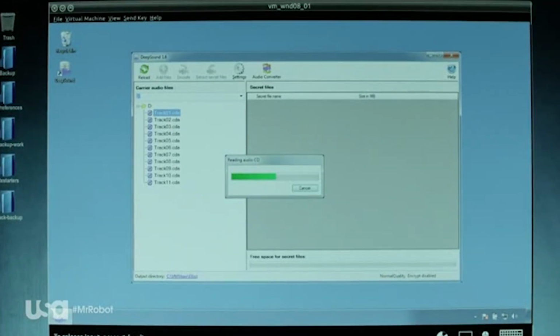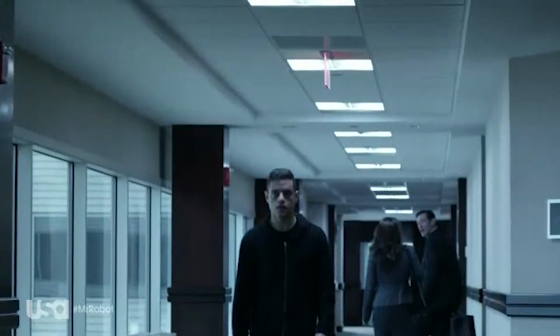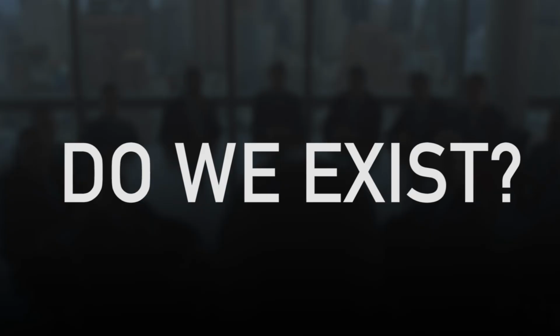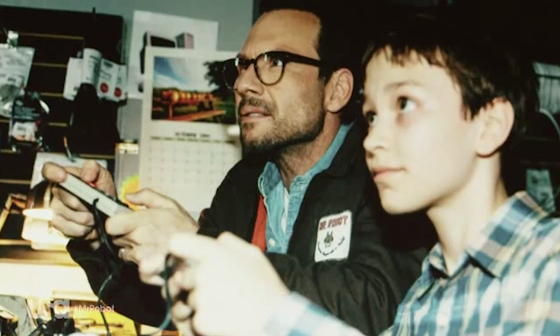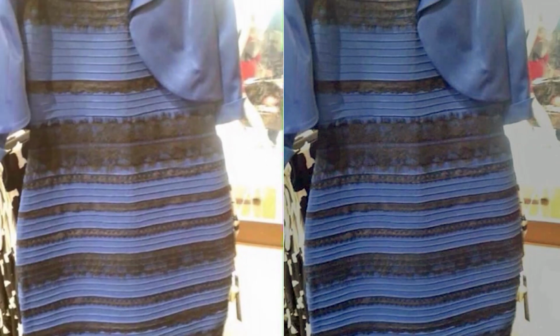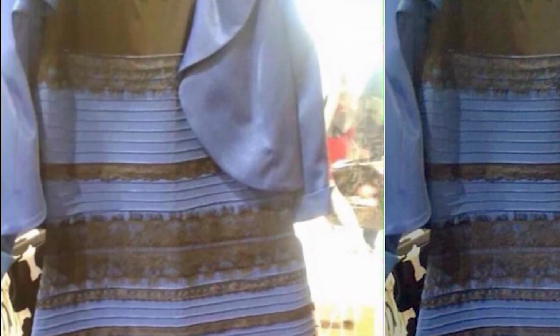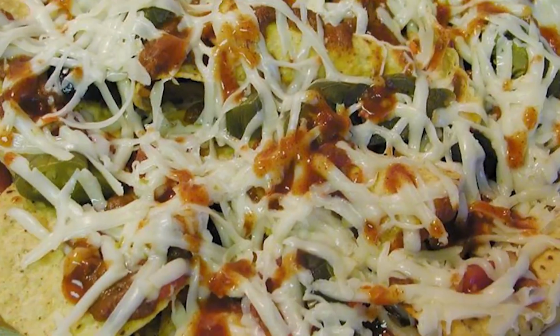Which brings about the most terrifying realization about our society's connection to technology. In this ever-advancing technological landscape, do we even exist if we don't exist on the internet? In the case of Elliot, whose memories are unreliable, does the internet take over where our memories fail? Even if we die, do we continue to live our lives online? Is the dress blue and black or white and gold? These are the questions that we will have to seriously grapple with as technology progresses faster than we do. I, for one, just hope there's nachos.